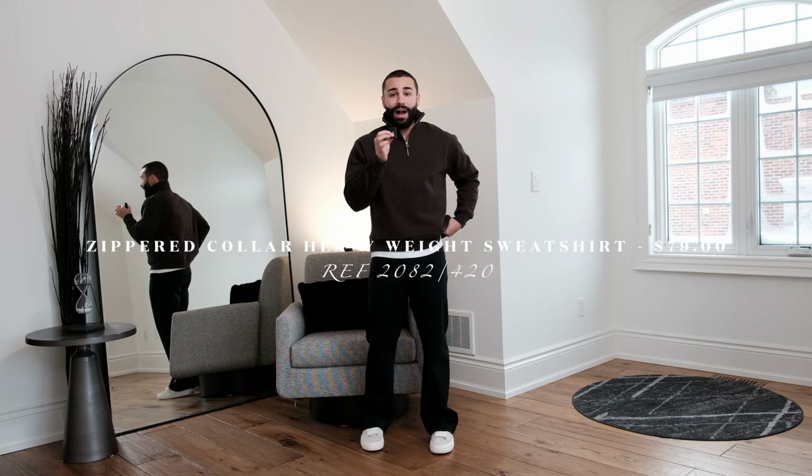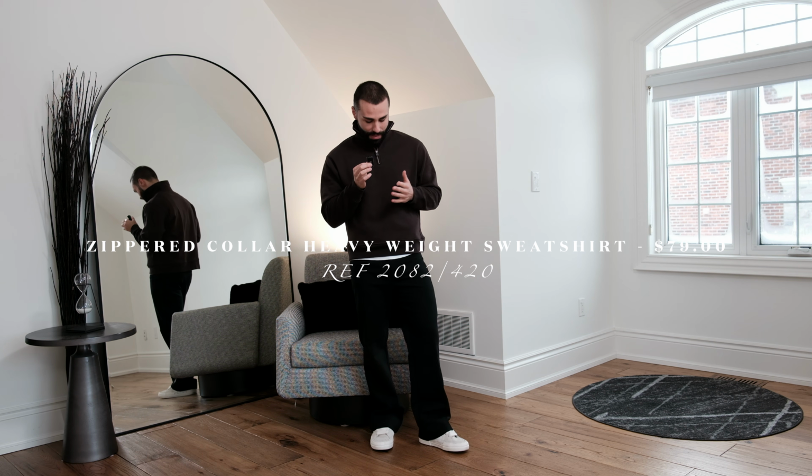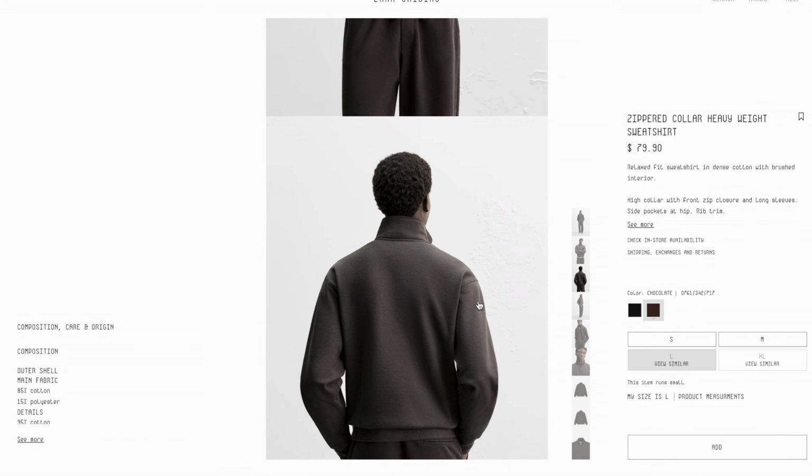Now next up is this brown quarter zip cropped sweater from Zara. Now I understand the vibe they were going for, but I feel like this is just a little bit too cropped for my liking, unless I went with a size medium. Now this is a size small.